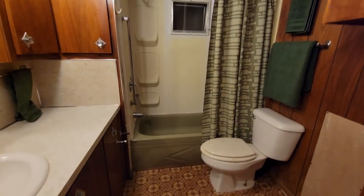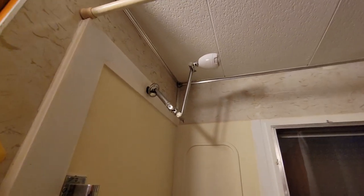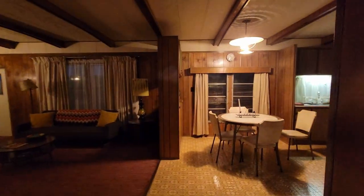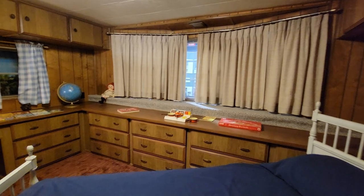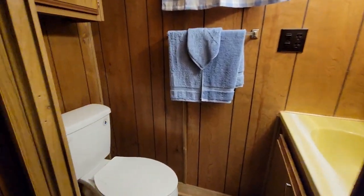Oh, yes. The avocado green. So we know that's not an original toilet. And the master. This thing's giant. It is. That is a lot of drawers. It is. And it has its own house bath in here.